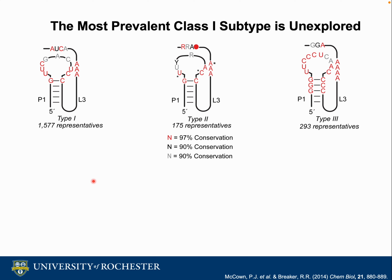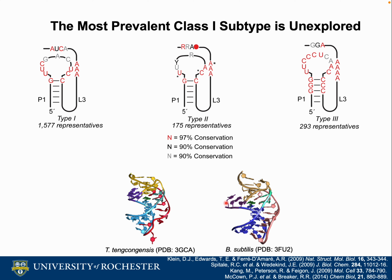It turns out that the class 1 riboswitch can be divided into three subtypes, and all of these are predicted to form an H-type pseudoknot based on covariation data published by the Breaker Lab. Shortly after this prediction, two crystal structures of class 1 riboswitches from Thermoanaerobacter tengcongensis and Bacillus subtilis confirmed the H-type pseudoknot fold, and with high-resolution structures in hand, these two switches became models in the field. However, based on sequence analysis, it is apparent that both of these are actually type 2 sequences. And so despite this family being known for about 15 years now, there is still very little information about the type 1 and type 3 subtypes.